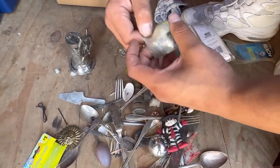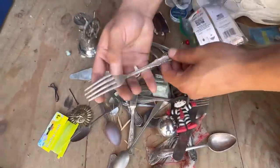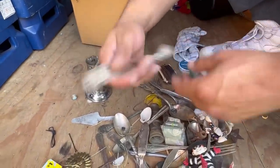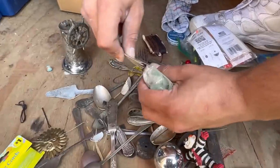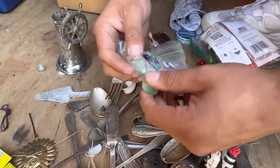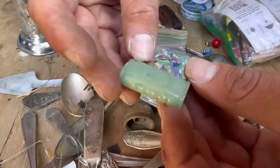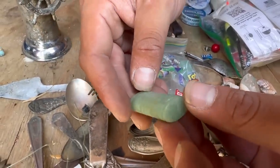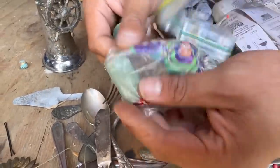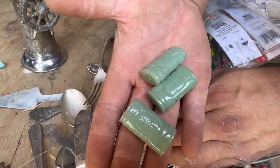Let's see what's in here. Uh-oh. What the heck is that? Okay, let's see. Let's grab a knife. Let's see here, Silver Company. Wow, that one feels like it's silver. Okay. Let's open this up and see exactly what in the world these things are. Whoa, these look like real jade or something. Like a jade rock. Wow. That's really nice. Okay, so there's three of those in there. So that was a good find.